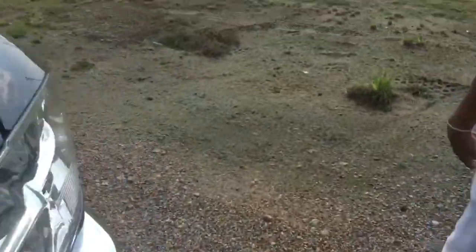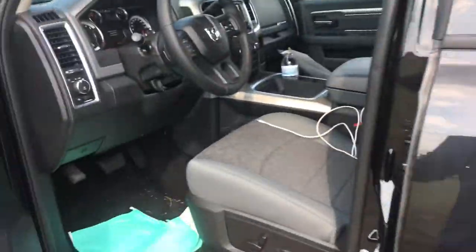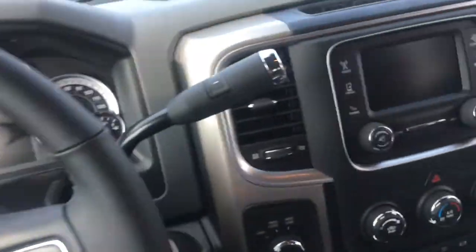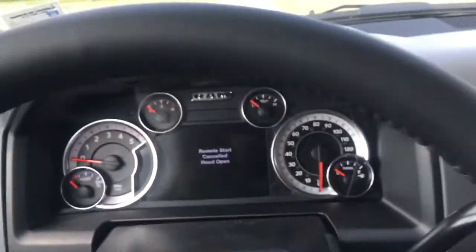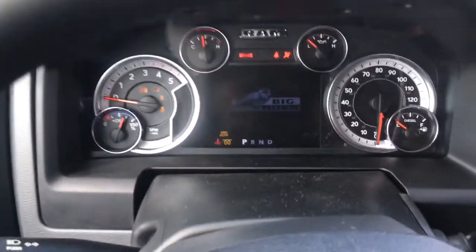All right, let's go ahead and get this drive review, big fella. It's hot out here, boy. It's about like 102. Nice gauge cluster. Hold on. Nice gauge cluster. Safety first. Oh, yeah. Safety first for sure. Big horn. Don't turn it off.